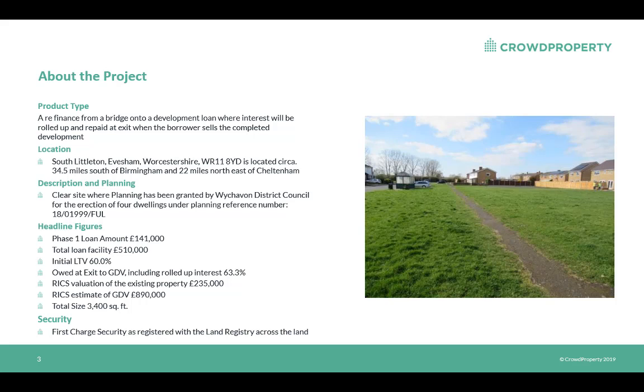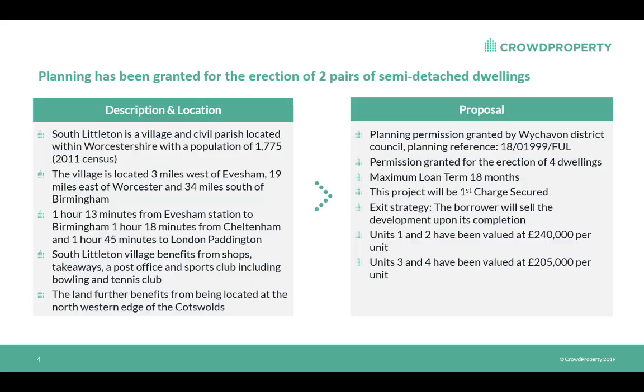The amount owed at the exit based on the gross development value including the rolled up interest will be 63.3%, and the RICS have valued the existing property at £235,000, and the RICS estimate of the gross development value is £890,000. The total size of the land is 3,400 square feet, and first charge security will be registered at Land Registry across the whole land.